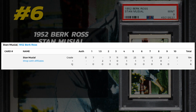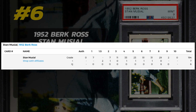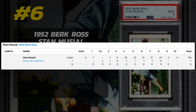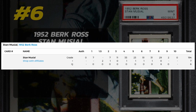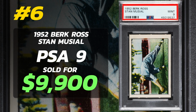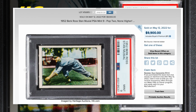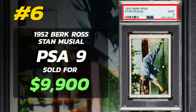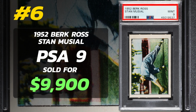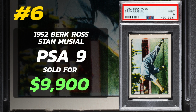In terms of grading, a mere 207 of these 1952 Berk Ross Musial cards have been graded by PSA. None have received a gem mint grade, while 2 were classified as a mint 9 and 29 near mint to mint. Heritage Auctions auctioned off a PSA 9 example in May 2022 for $9,900. These are rare, guys. They're even rarer in high grades. PSA 8s go for around $1,288. PSA 7s usually sell for around the $650 price range. Due to their limited availability, expect to pay upwards of $100 for an ungraded card.